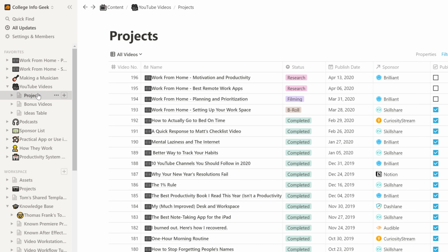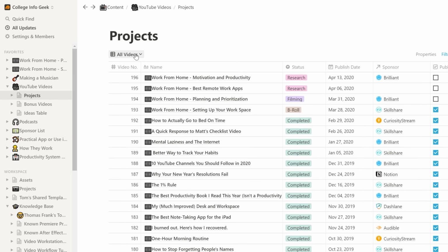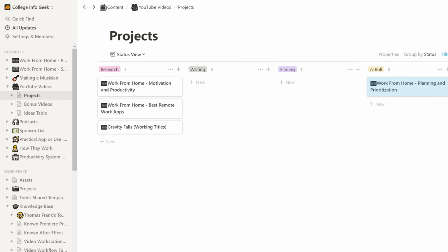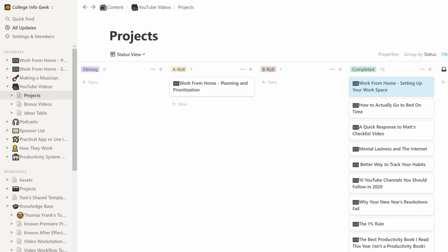Here's just one example of Kanban in action. This is our video project tracker, which we, of course, keep in Notion. Now, normally it's in list view, but I can also switch it into a Kanban view. And this lets me see which videos are being researched, which videos are in the writing stage, and which videos are being edited. And as each video progresses, it moves through each of these stages. So again, I can see where it is and what needs to be done next.